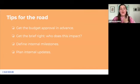Besides making sure that you define what success looks like, and being as specific as possible here. It's not just about how we want to increase our database, as I mentioned earlier, but what exactly we are looking for more specifically. I think that's quite important.